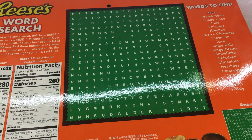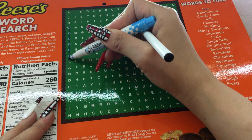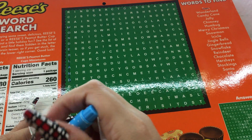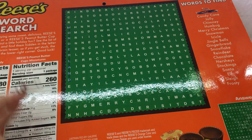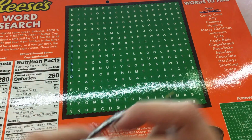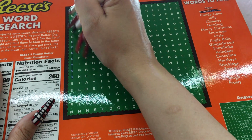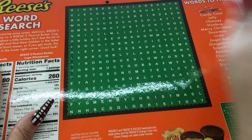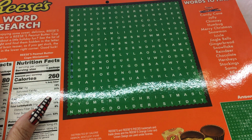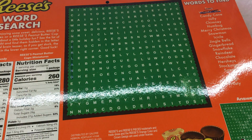Here, we're gonna try this. I already see so many words though. I see Wonderland. Let's see if this stays. It might just wipe right off. I don't know. Let's see. Yeah, it looks like it. Yep, look at that. Let's just stick with the pen. It's fine. Or maybe not. Uh-oh, hold on. Let's see. I'm gonna look for another word.